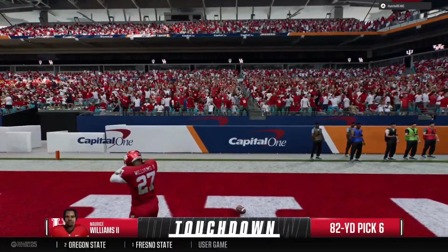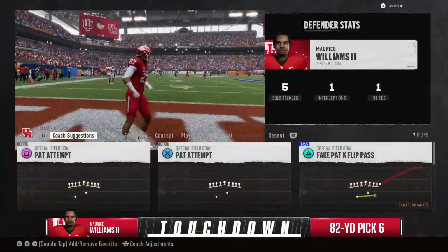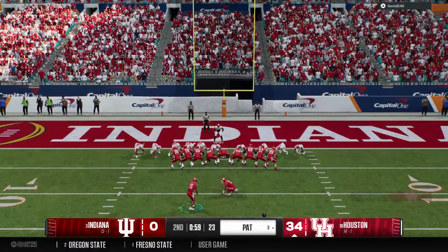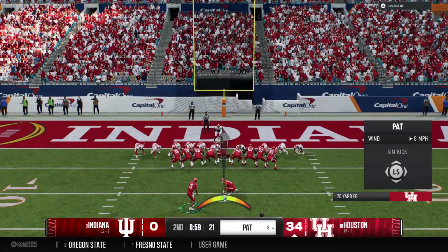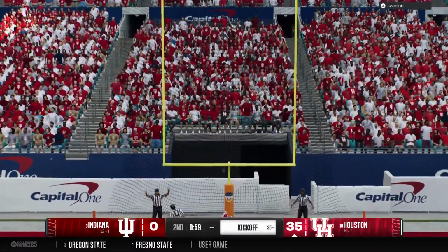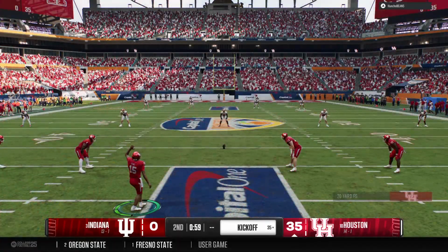Touchdown, Houston. Chris, how about the safety here just kind of sitting back, waiting patiently to read the quarterback, and then once the ball's in the air, there's the range to come up with that interception, and I love that he's got the speed in the hands to make this quarterback pay for it. And the extra point makes this a 35-zip game.